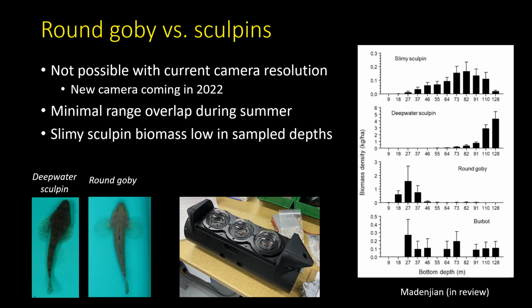Round gobies and sculpins obviously have similar morphology, as you can see in the bottom left, and the truth is that our cameras cannot currently discriminate between them on a consistent basis due to resolution issues. However, we are engineering a higher resolution camera. You can see the built version of this here. It will be installed on the Gobi bot in 2022, this coming summer.